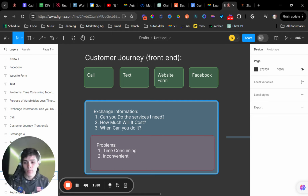I personally do not like texting at all. I know some people like texting. I personally can't stand it. So that's why Autobidder kind of fits my needs. And then the website form kind of falls in line with the calling. Generally, if somebody fills out a form on your website, now you have to call them, which depending on the circumstances can be somewhat frustrating for them, depending on when you call them.